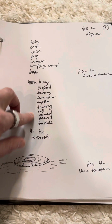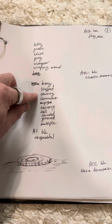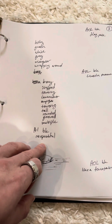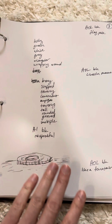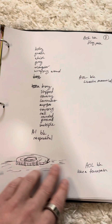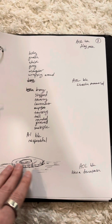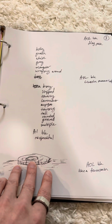And this is dimensional, right? So when we start getting into the dimensions in stage 2, usually you get a bunch of those and then you go into your AI break and you describe how you feel about the place. It just felt kind of respectful. That was the feeling I got. So then we go into sketching. I had an AOL of kind of like a fountain, something kind of circular like this.